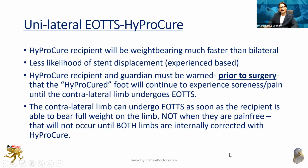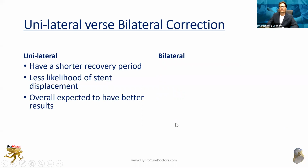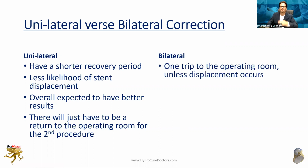When we take a look at patients that have had a HyProCure removed, usually it was a unilateral procedure, and that doesn't really give HyProCure a chance to work. It's a compromise. It's just a bad result. Again, it's like putting the new tires on one side and never putting new tires on the other side of the car. So give me a chance here. With the unilateral approach, you get a shorter recovery, less likelihood of stent displacement, and better results. The only problem is you have to go back a second time to the operating room.